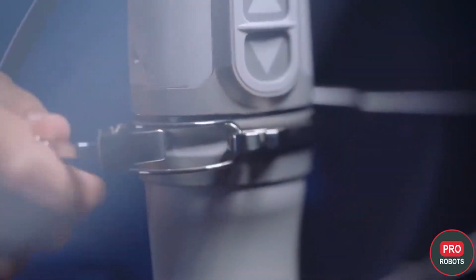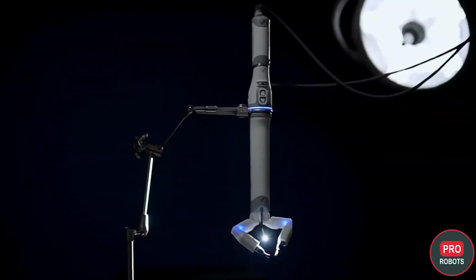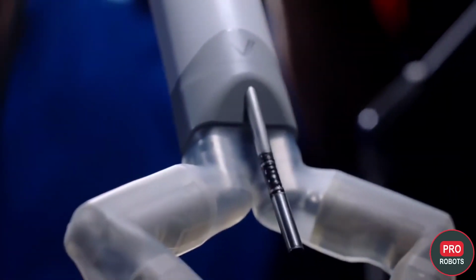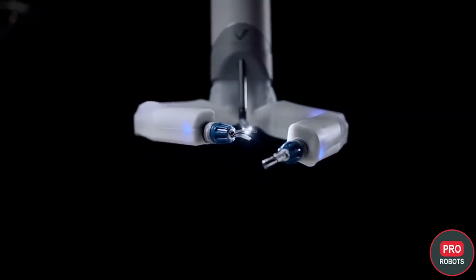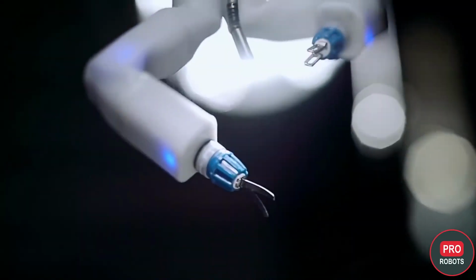The startup Virtual Incision has raised $46 million in Series C funding to certify and deploy its MIRA surgical robot. The miniature robotic assistant is designed for laparoscopic procedures such as colon resections, hernia and gallbladder removal, hysterectomies, and others. The press release notes that demand from the physicians and patients for surgical robots is growing every year.